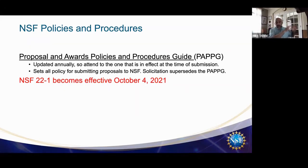So if you're running off of that one, there are not a whole lot of changes, but there are a couple that I will highlight a little bit later in the show. So you'll see those as we go. This sets all policy for submitting proposals to NSF. In any cases in which the solicitation says something that's different or more specific than the PAPG, the solicitation wins. That's the place where we can get a little bit more specific if there's something that we want to do a little bit differently than the Proposal and Awards Policies and Procedures Guide. So if you see places where they clash, go with the solicitation.